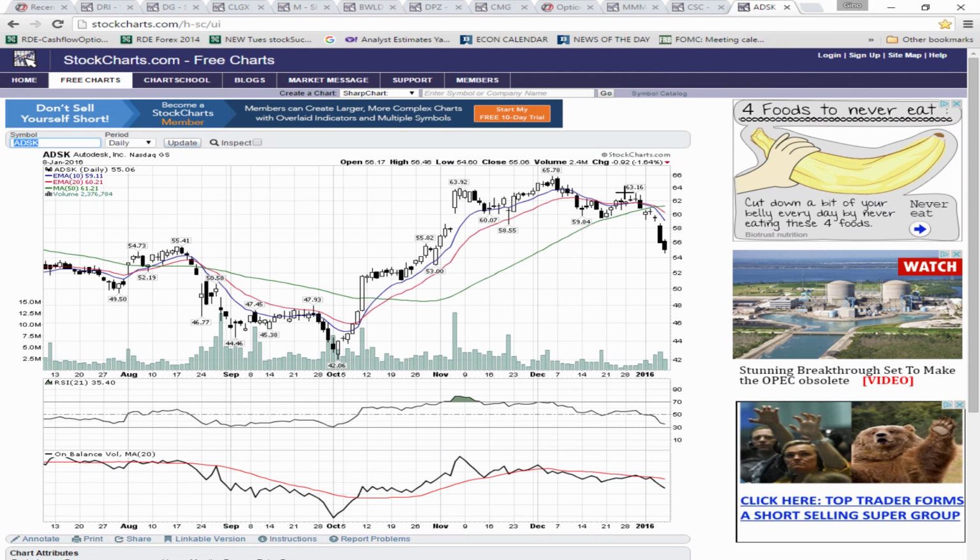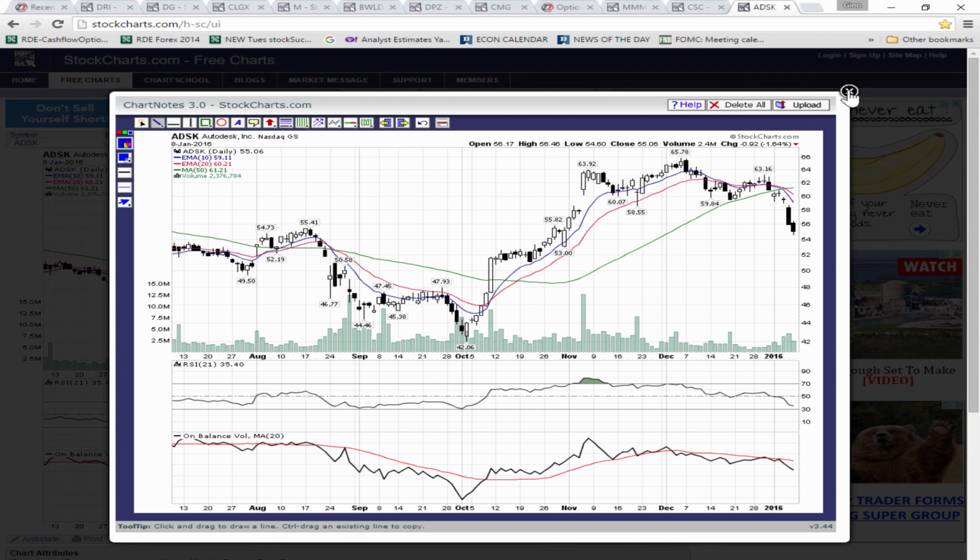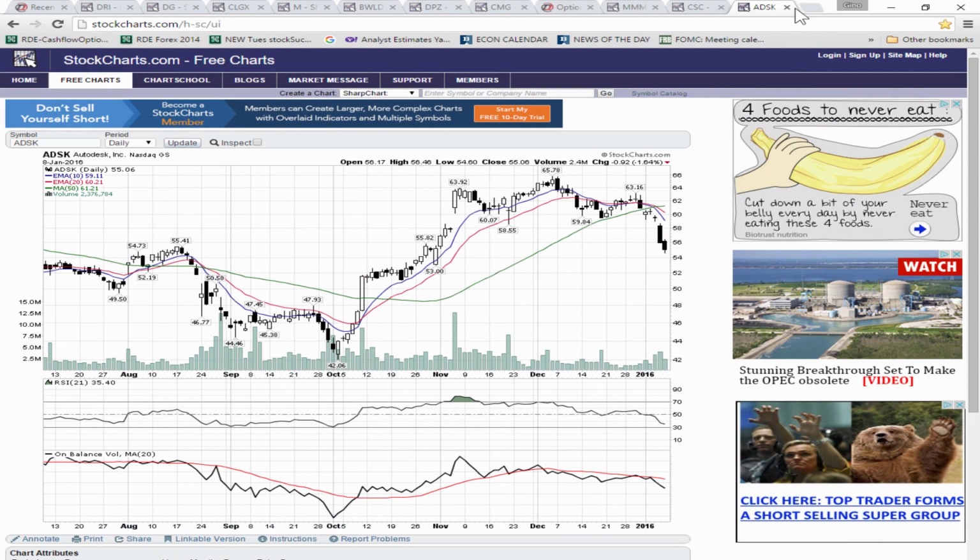Here is Autodesk, another put we bought here, another long put trade. You can see the moving average was violated, the nice triangle being broken down. We entered right here last week and just nailed it. Great trade. Nice little return on that one.